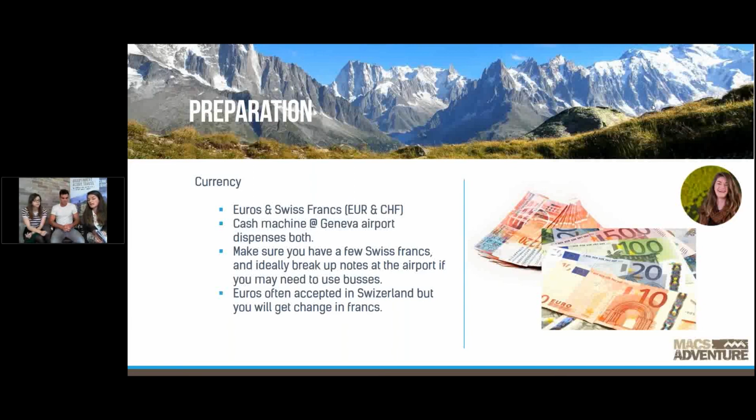You can pick up Swiss francs in Geneva Airport and euros, just in case you haven't had time to do that at home. You can pay in euros in Switzerland, however, they charge you a one-to-one price, which is a really bad exchange rate. So if you don't want to get screwed over, I'd recommend getting some Swiss francs.